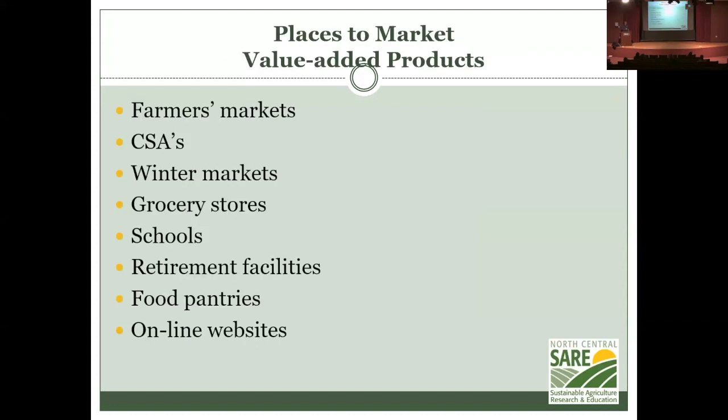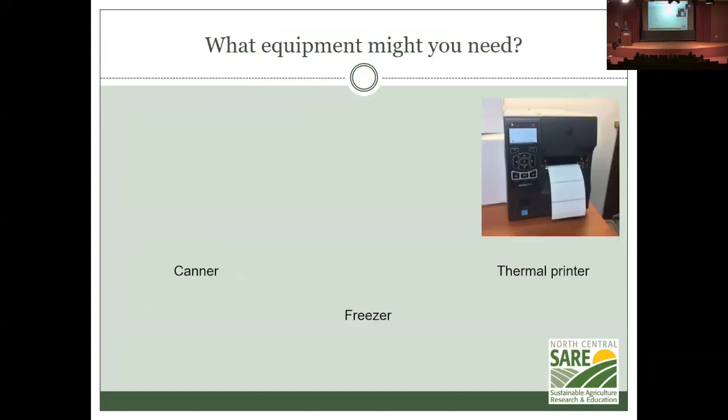Now, what did they do here? For some reason, my picture for my canner didn't come out, but you know what a canner looks like. We're all electric at our farm, and we have a solar array. So our canner is an electric canner. Our freezers, of course, are electric.